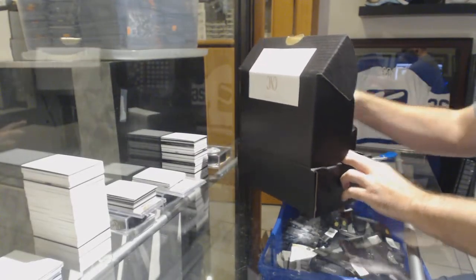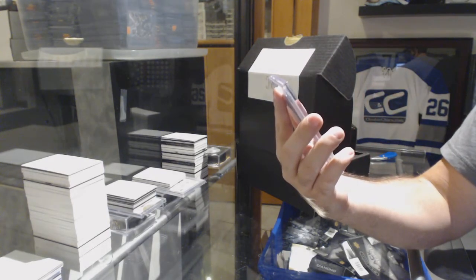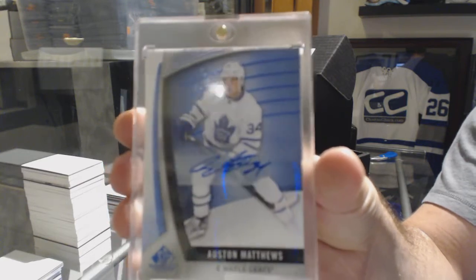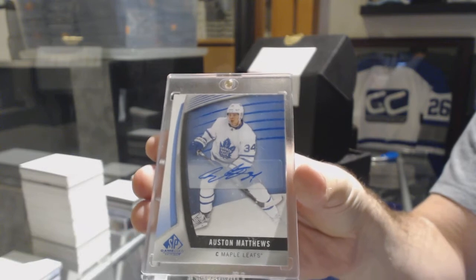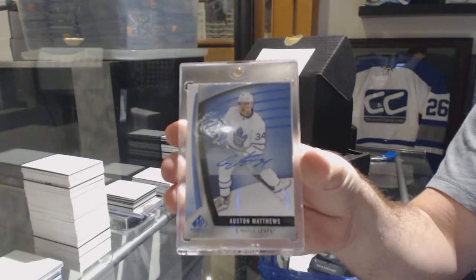We've got a base SB Game used autograph for the Maple Leafs, Austin Matthews. Autograph, Austin Matthews.